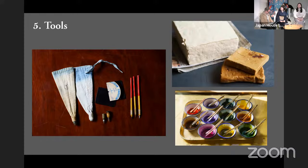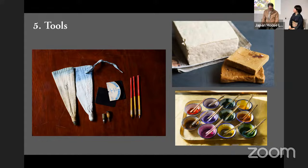If you cast your eyes on the top right picture, you see the darker brown squares in front of you. Those squares were actually made out of tofu. Okinawa has eaten shima tofu for centuries, and that was used as part of Bingata's tools as well. These squares are used as a base when you are cutting the stencils.